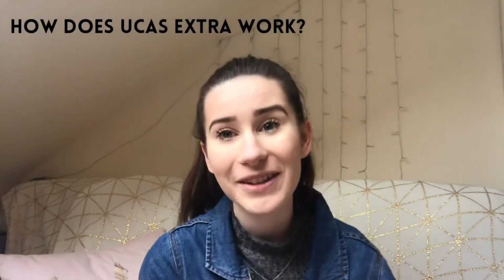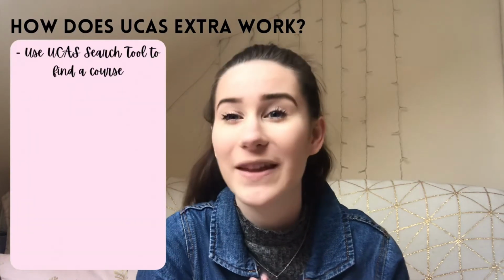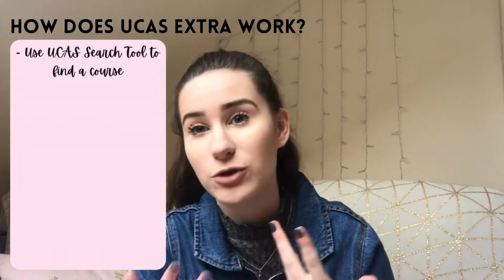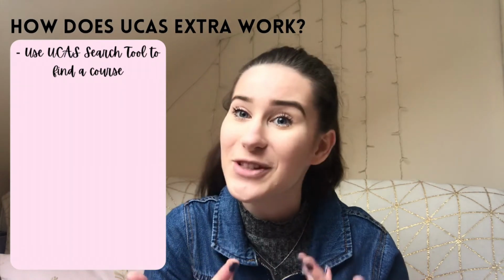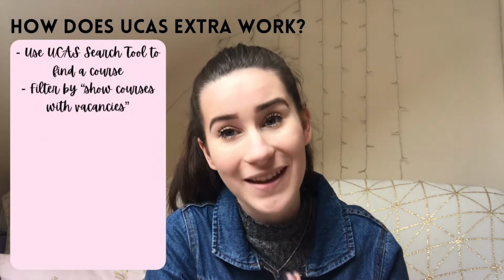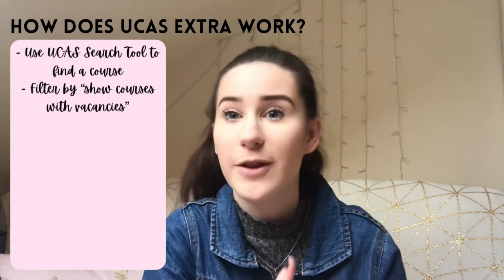So the first thing you need to do is go to a section of the UCAS website called the UCAS search tool, and this is effectively where you can look for any courses across all the unis that are registered with UCAS, and it will show you all the courses available to you. So you need to obviously type in the subject that you're looking to study, and you should also filter it by an option that says show courses with vacancies, and this will only then show you courses that are still accepting applications for the rest of this year.